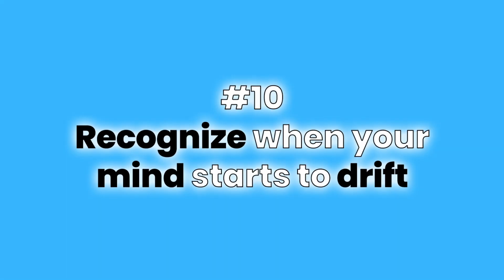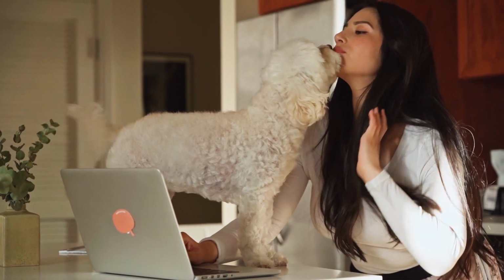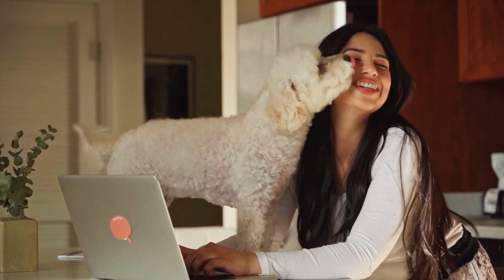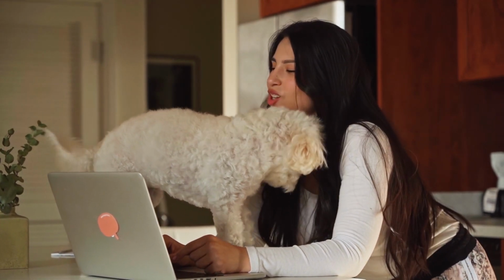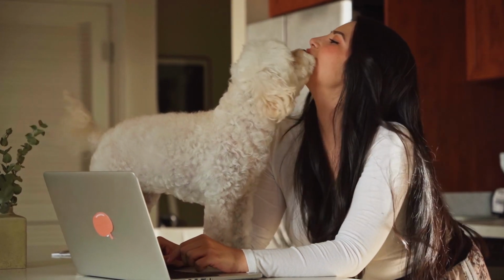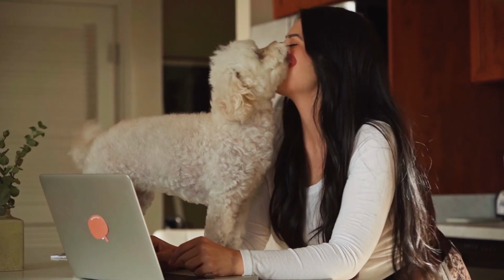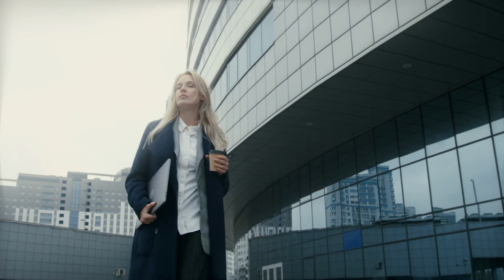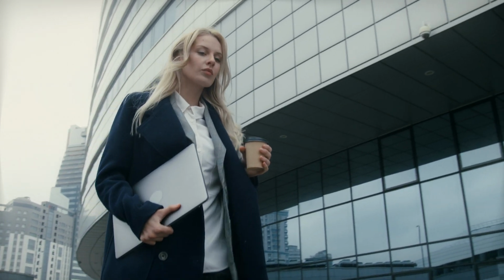Number 10 on this list is to recognize when your mind starts to drift. When your mind drifts, identify if it has an internal cause, daydreaming, worrying, nervousness, anxiety, etc., or an external cause, such as a friend knocking on the door, phone calls, texts, the Lions losing another football game, etc. What do you need to do to eliminate these distractions? Put yourself in a situation where distractions are limited, but when they arise, you need to diagnose and deal with them immediately. To make this easier on yourself, be sure to take small breaks periodically.